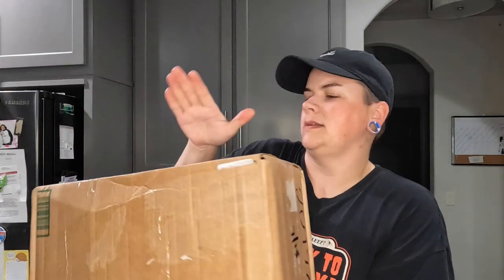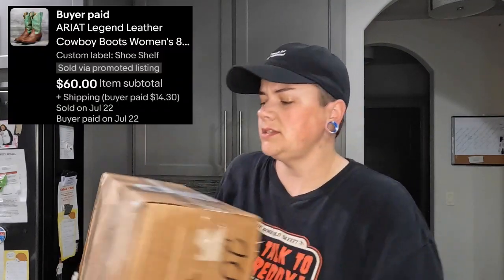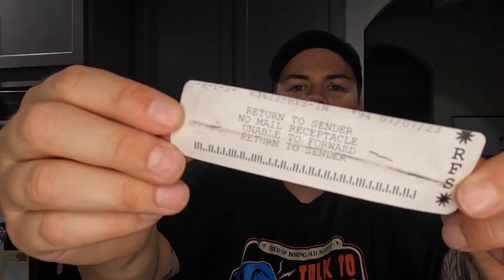The previous shipping label is there, but I'll just peel that off and cover it with the new one, and off it will go. This is a pair of Ariat boots. These sold for $60. And of course, that's going to be the easiest thing that I have to ship. And I did get this little sticker that was stuck to it. I don't know if you guys can read it. It says return to sender, no mail receptacle.